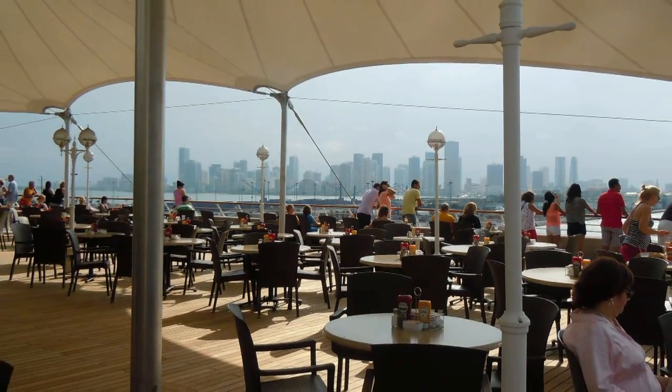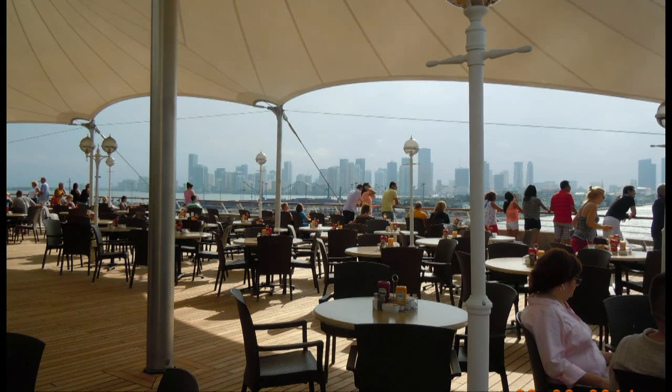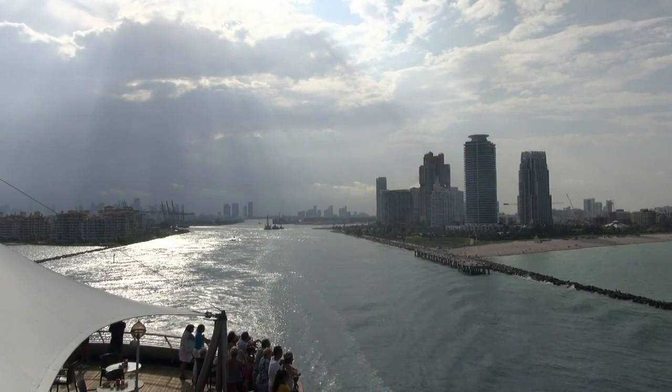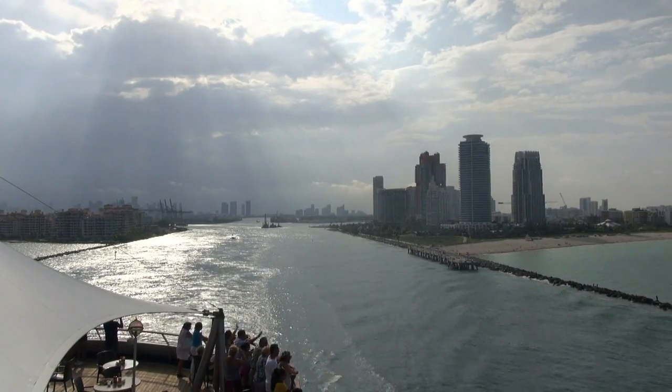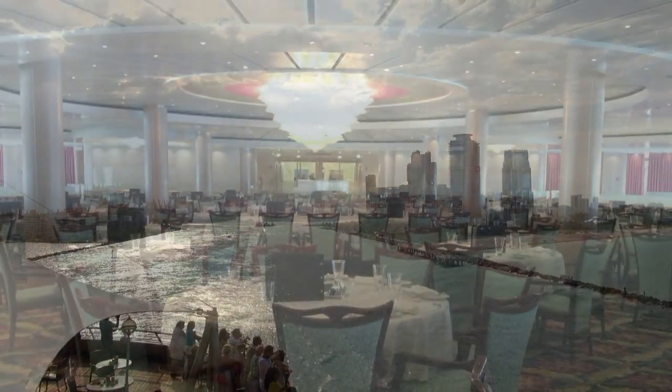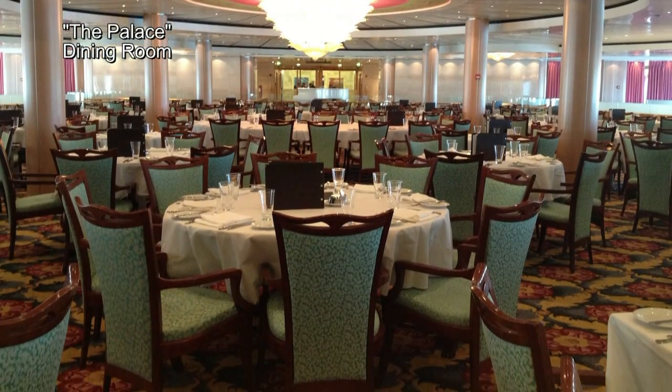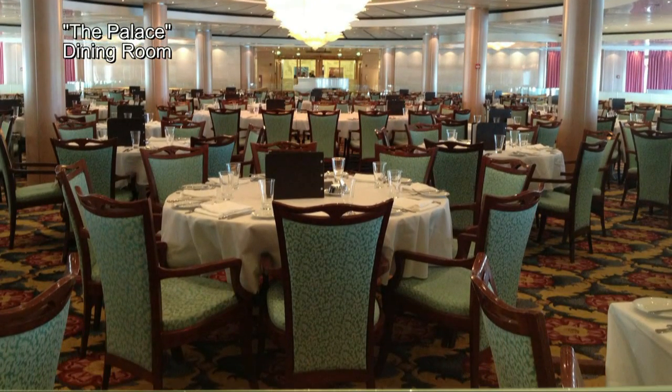As the Miami skyline faded away in the distance, it was time to get ready for our first dinner on board the Norwegian Sky. The Palace, located on Deck 5, was the dining room of our choice for the duration of the cruise.